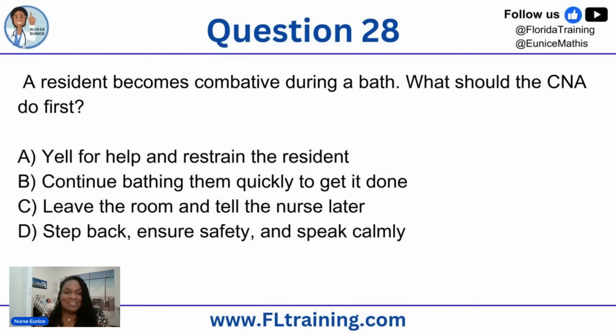All right, question 28. A resident becomes combative during a bath. Leave me alone. What should you do first? A, yell for help and restrain the resident. B, continue bathing them quickly to get it done. C, leave the room and tell the nurse later. D, step back, ensure safety, and speak calmly. Thank you, Yannick.